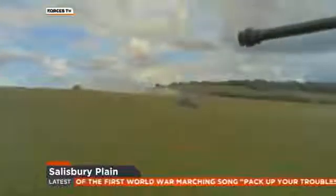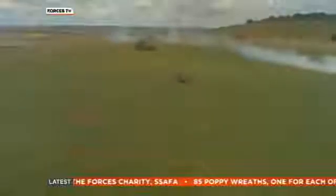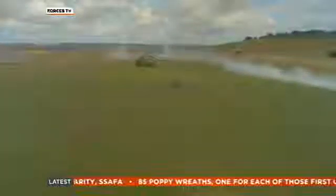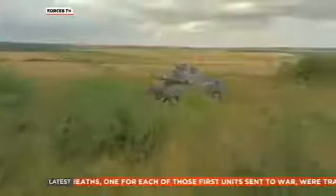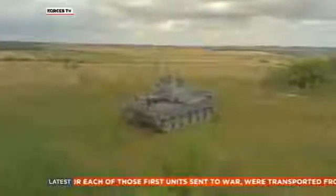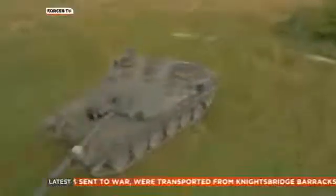Advancing forward, 4 of Britain's main battle tanks approach the enemy. Working in pairs, the troop of tanks use the land for their camouflage as they move forward. Weighing more than 60 tonnes, the Challenger 2 battle tank needs a crew of 4 people to control it.